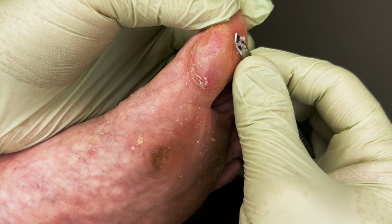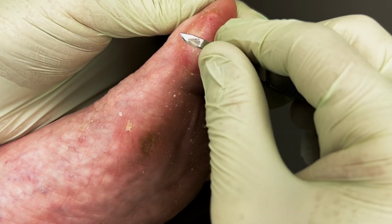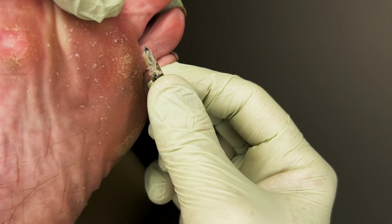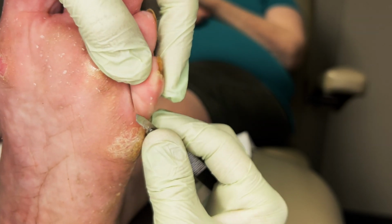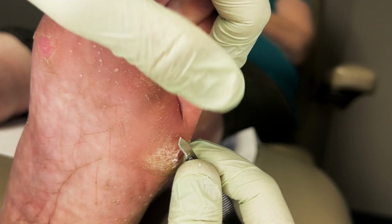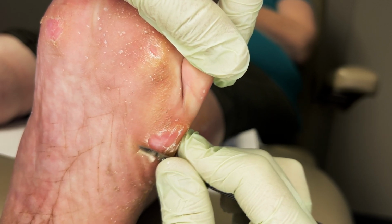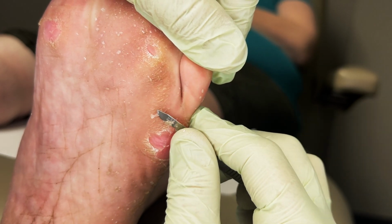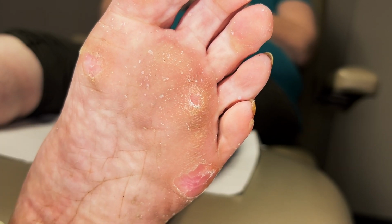Some people get worse calluses than others. A lot of times it's genetic, or the types of shoes they wear, or how they walk. So a lot of people just come in and have these trimmed down periodically. I usually see most people every 3 months or so for this condition. Then I just check for some smoothness, make sure it's all nice and clean.